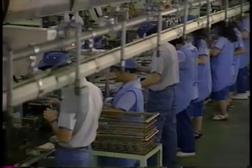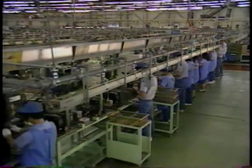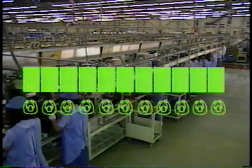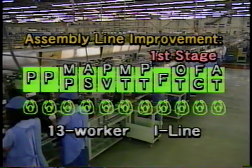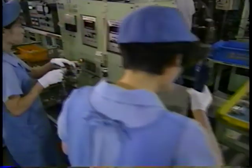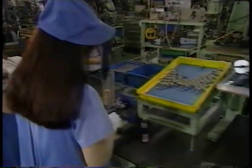In the case of the assembly lines, during the first stage of improvement, they reduced the number of workers on each I line from 15 or 16 down to 13. In August 1988, the second stage of improvements consisted of the introduction of large-scale U-lines. Assembly of carburetors was done with an average of 15 people per I line. The basic time taken for an operator to finish their own operation and pass the work on to the next operator, in other words, the tack time, was 10 to 15 seconds.